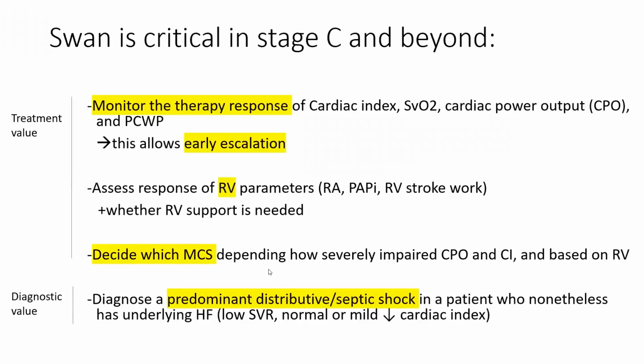So Swan is critical in stage C and beyond. It mainly has treatment value. It may not help much in establishing the diagnosis. The diagnosis is often established clinically as cardiogenic shock, but it helps with the treatment. It helps with monitoring the therapy response, and mainly how is your cardiac index, but more than cardiac index, the mixed venous O2 and the cardiac power output. How are they evolving with therapy, and to decide about that early escalation.